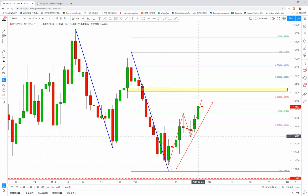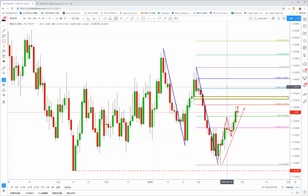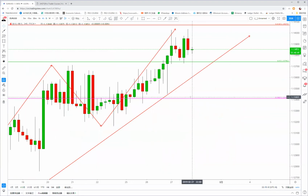So the potential for the euro to continue going up is still very high. Okay, and what we can do is buy the pullback. Okay, let's go to the 4-hour chart.